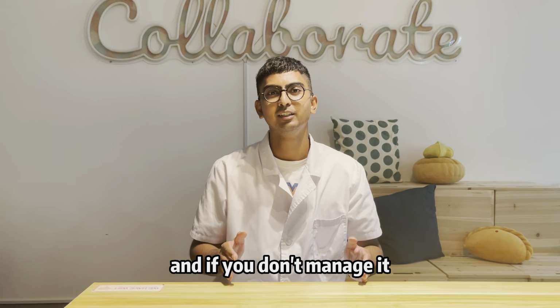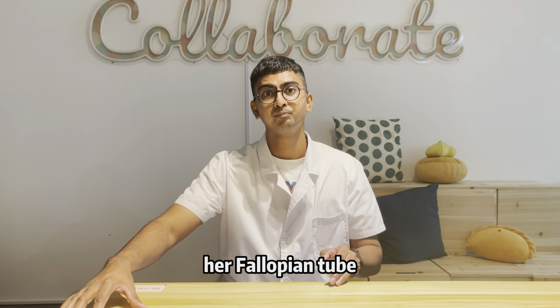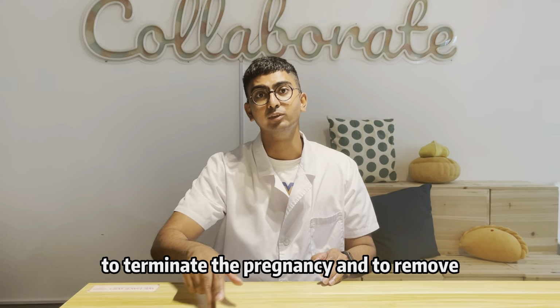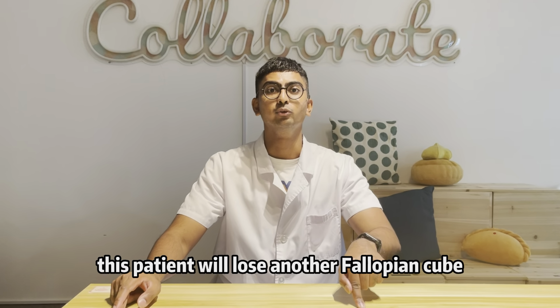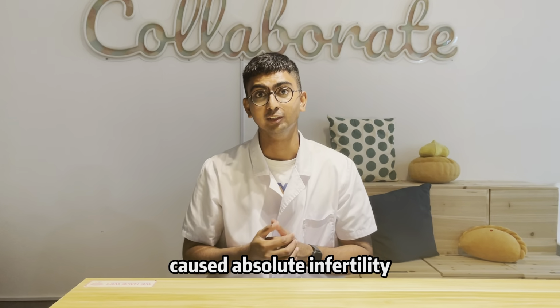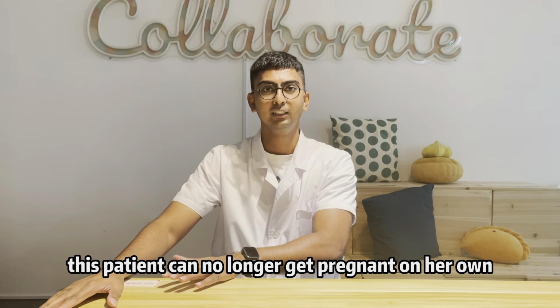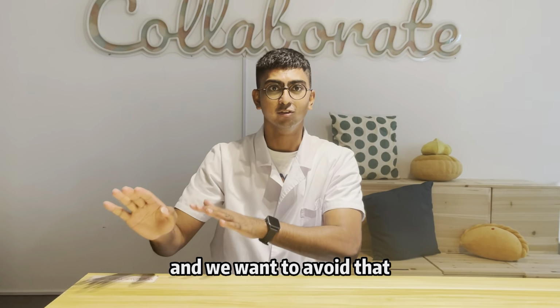And if you don't manage it properly beforehand, this patient can very well lose one fallopian tube. That's because management for ectopic pregnancy is to terminate the pregnancy and to remove the fallopian tube. And if it happens another time, this patient will lose another fallopian tube, and you only have two fallopian tubes. At that point, something that's relatively easy to treat has become something that's caused absolute infertility. That's the worst case scenario. This patient can no longer get pregnant on her own. She will need IVF or IUI to assist on her pregnancy journey, and we want to avoid that.